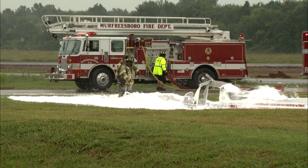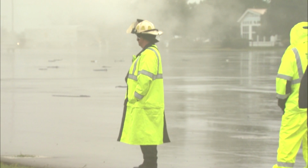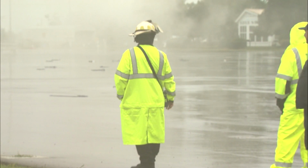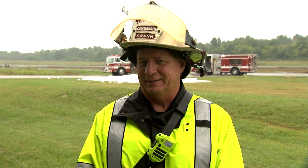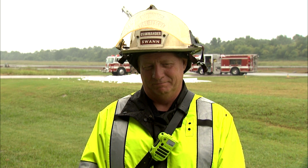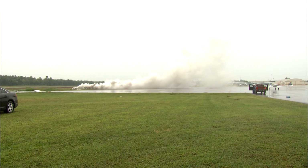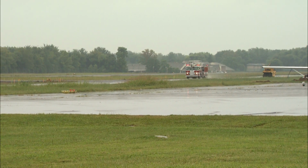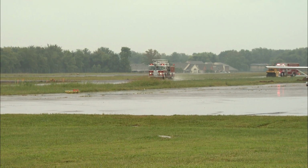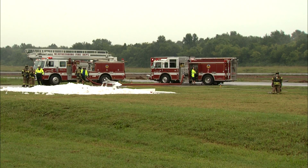Since it was raining on the day the training took place, Swann talks about how that factored into the scenario. Generally, rain and wrecks go together, so it would be possible that this could happen because the overcast of the skies could limit your visibility for planes coming in and taking off, so it could hinder the operation of the airport. Swann also talks about the post-drill review to evaluate the department's performance.